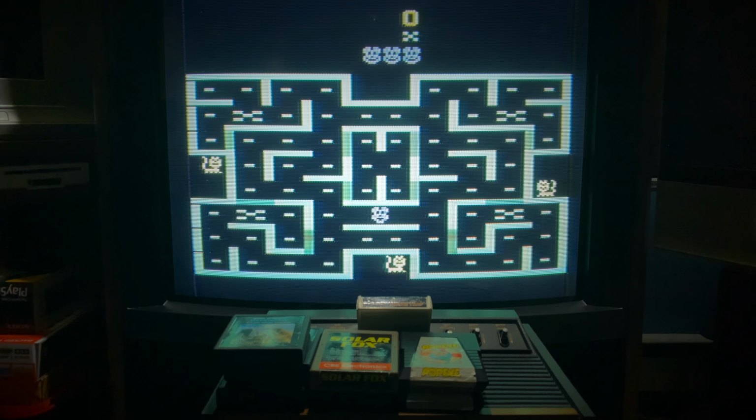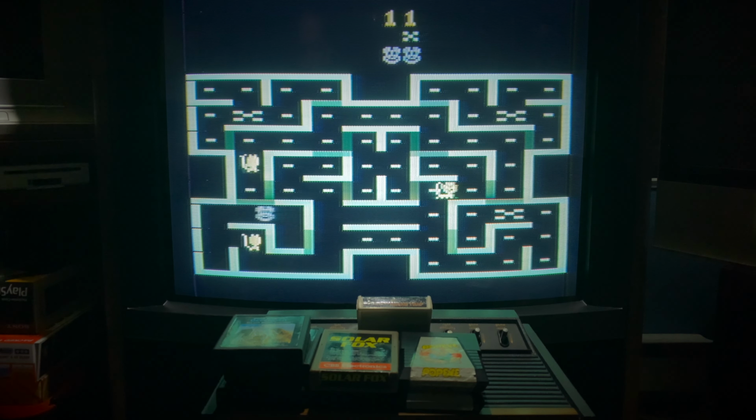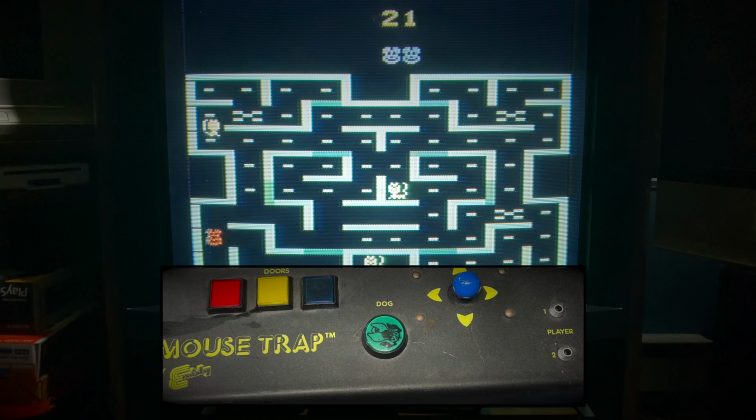All right, next we got Mousetrap, another Exidy game. This one, it's hard to compete with the arcade because you had 3 colored buttons and different colored doors to open while you run around the maze. And then you had the changing to the dog button after you got some bones.